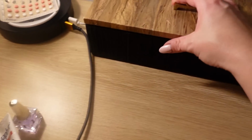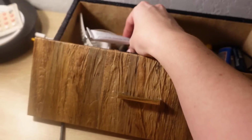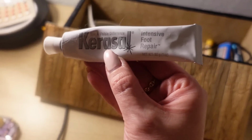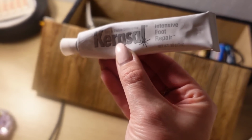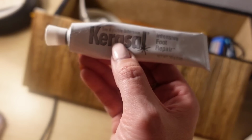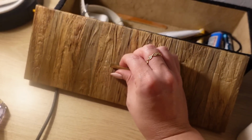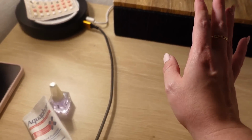But I've got the bed all ready. The pets are ready to go to bed. Got my phone plugged in. Here in my little box is my nighttime routine. So I just did this on my feet. It's from Amazon. There's a cat hair, of course. It's like a foot repair situation. I really like it. I put that on and then I sleep in socks. I don't do it every night, but I do it a couple times a week. Just keeps my feet soft.